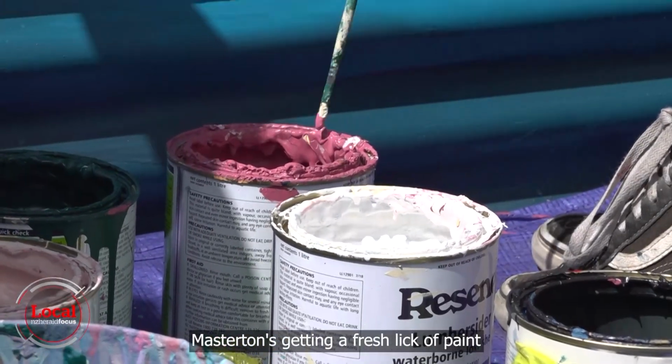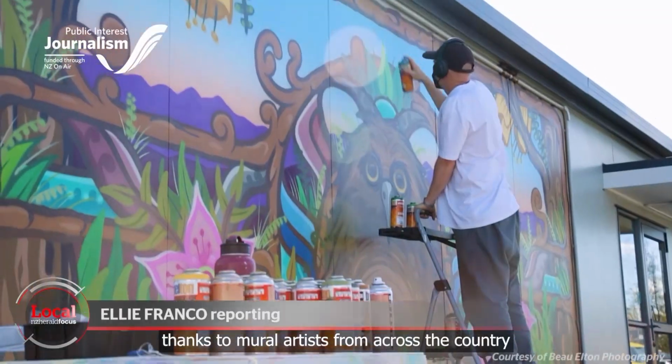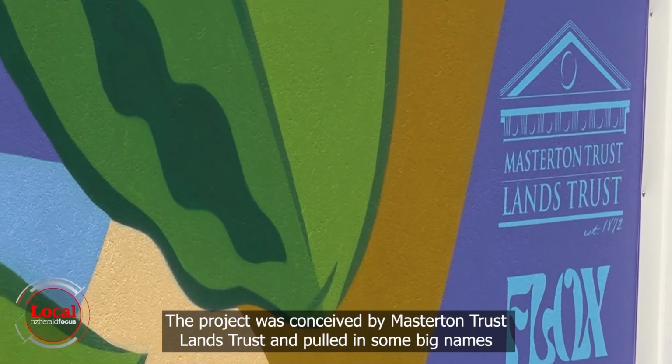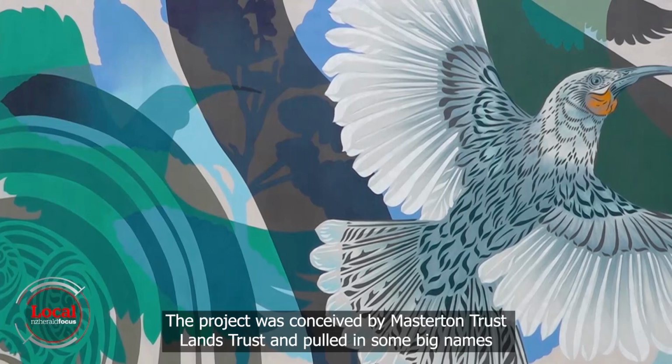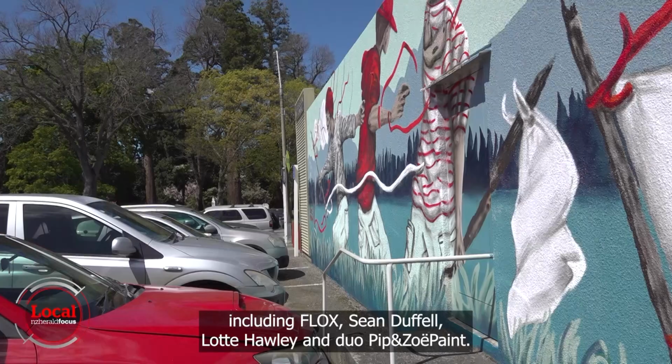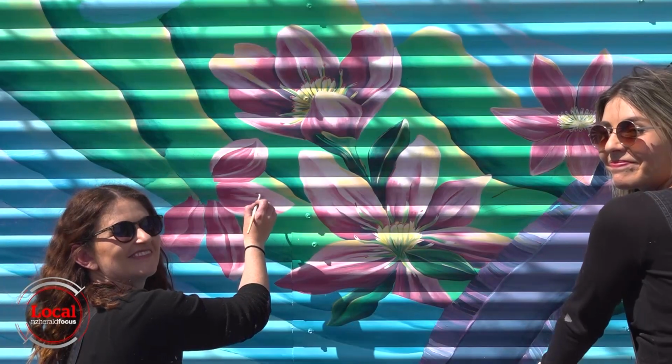Masterton's getting a fresh lick of paint thanks to mural artists from across the country gathering to freshen up its walls. The project was conceived by Masterton Trust Lands Trust and pulled in some big names including Phlox, Sean Duffel, Lottie Hawley and duo Pip and Zoe Paint.